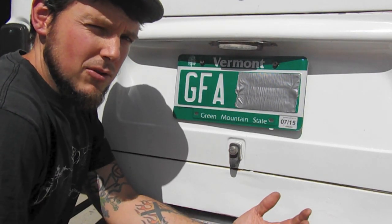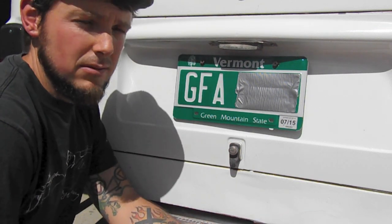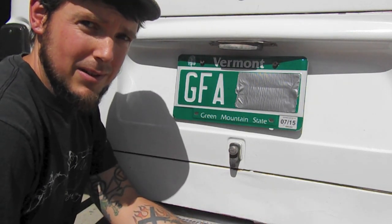One thing I forgot to mention is that we need to make sure to get a bill of sale from whoever you're getting the bus or other classic car from. So that about wraps it up.